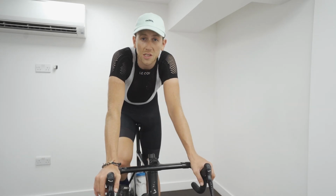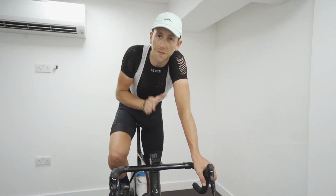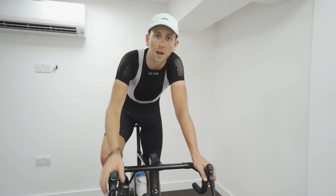It's got some really cool features built into it, like for example, when I go over cobbles on Zwift, it actually vibrates and gives some feedback into my riding.